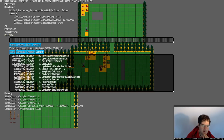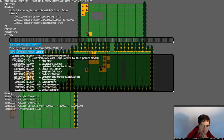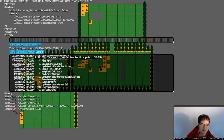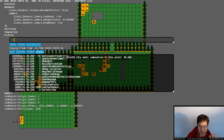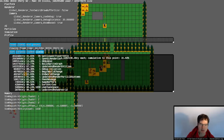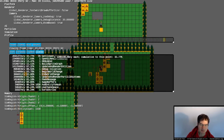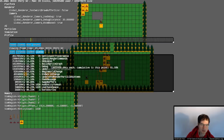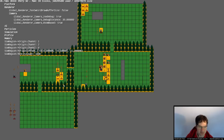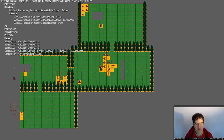Also, I would point out, you can kind of see where all our time is going here. Remember, our get closest traversable function is, of course, the function where we don't have any acceleration. It's n squared. So the number of entities on the screen just goes up and up and up, right? And is currently the very piggiest of piggy. So we have a nice profile there for our future optimization, because that's a function we can very easily flatten down to very little cost. Anyway, but that's beside the point.